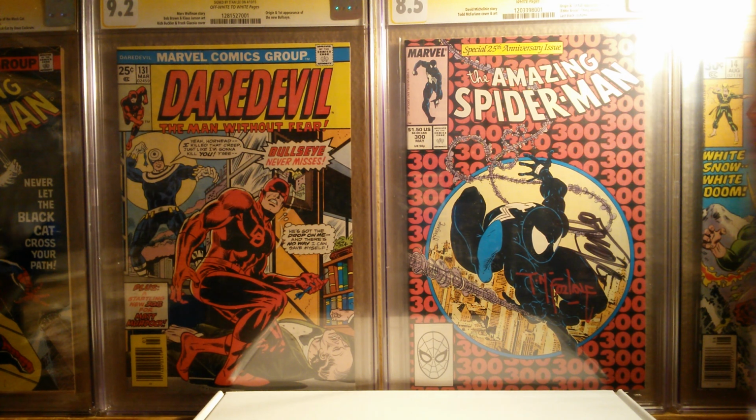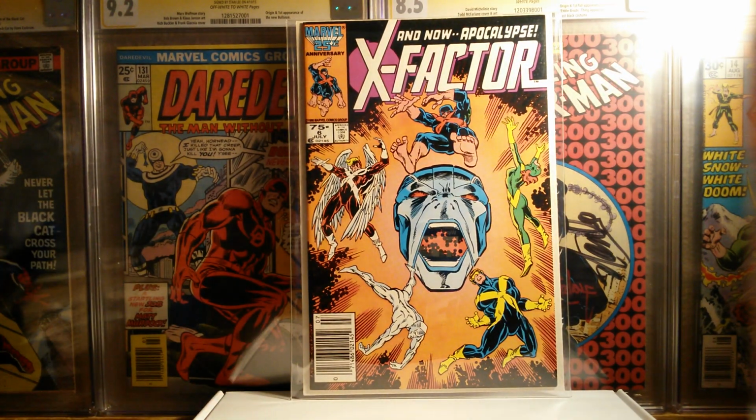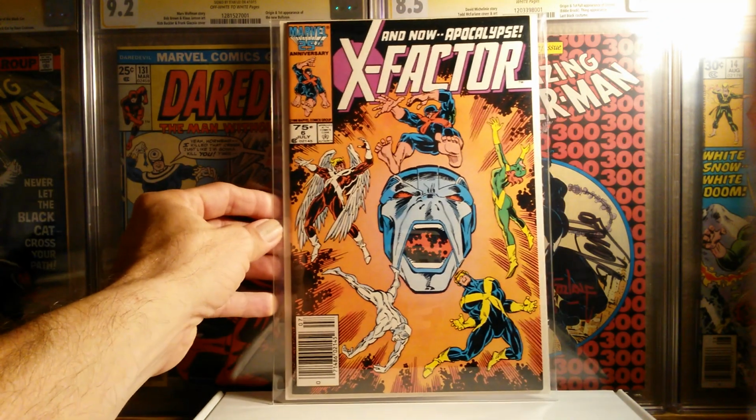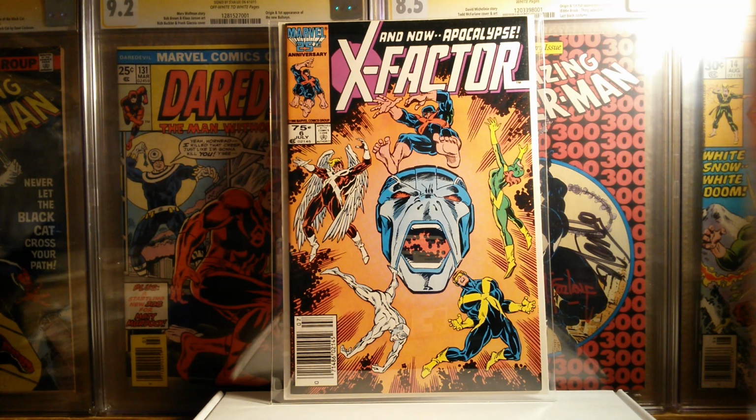All right, now I'm rolling into some books that I paid cover price for right off the newsstand. I'm trying to keep these in somewhat order as far as importance to me in my collection, and somewhat value. It might not be perfect, but X Factor #6, newsstand, 75 cents. Just a fantastic condition book.